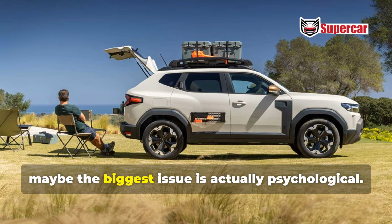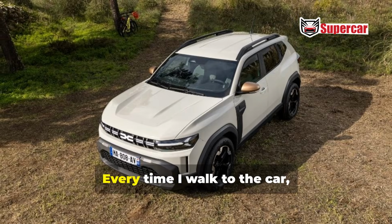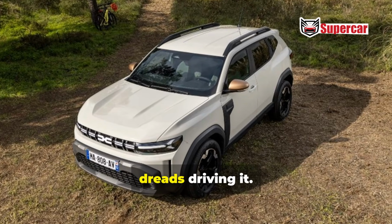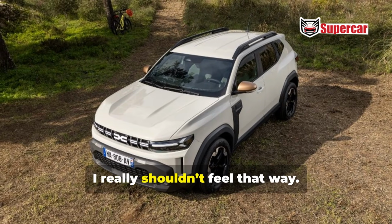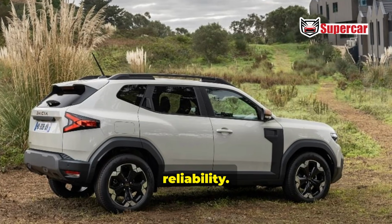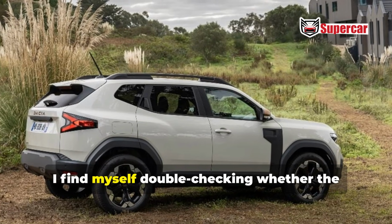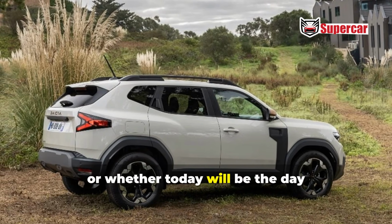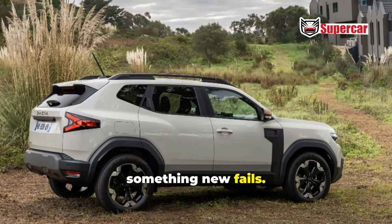But maybe the biggest issue is actually psychological. Every time I walk to the car, there's this part of me that just kind of dreads driving it. I really shouldn't feel that way. A new car should bring confidence, joy, reliability. Instead, I find myself double-checking whether the system will bug out again, or whether today will be the day something new fails.